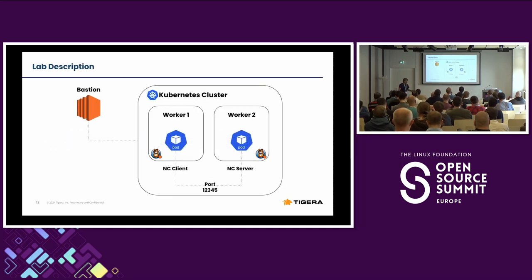So to show you the encryption of data in transit, I set up a lab. So I have a bastion. With the bastion, I will connect to my Kubernetes cluster. It's a very simple cluster, two worker nodes. And I will use netcat to send some messages from John and Mary. And I will use the port 12345. And while I send these messages, I will use tcpdump to see the content of the message in real time.